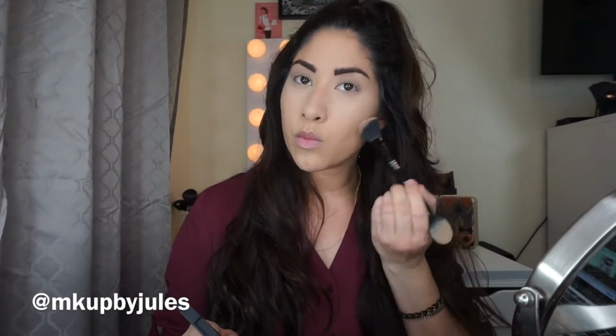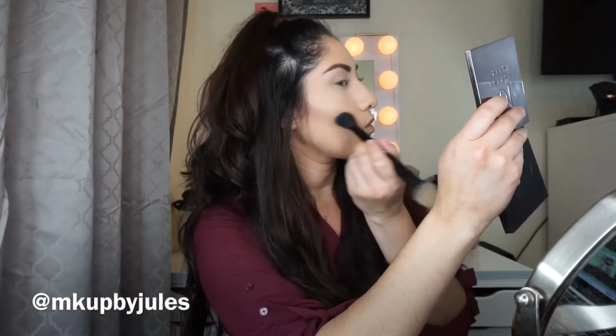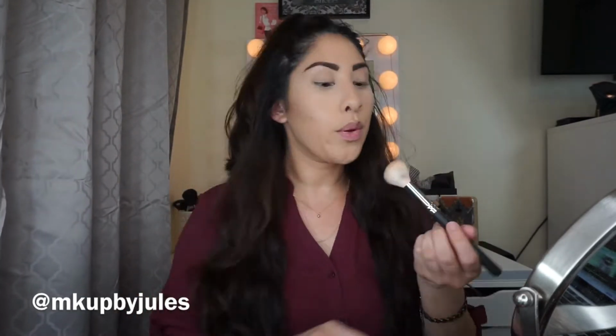And then I'm going to go in and just contour, and I'm using the new Makeup Geek contour shades. I'm using the two colors Bad Habit and Infidelity. I use Infidelity for the contouring, and then I use the Bad Habit for bronzing. This is Warm Fair, Cool Fair. This is part of the fair skin tone category.